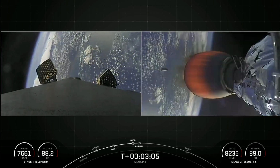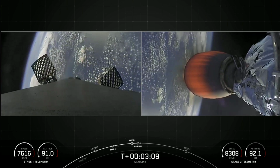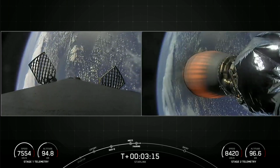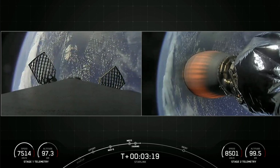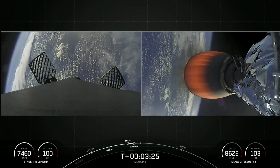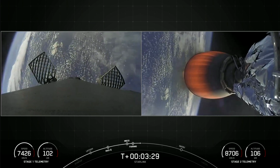We just had MECO and stage separation. You can see those fairing halves on your right-hand screen both falling back to Earth. Nominal trajectories, and some nominal call-outs. The MVAC engine lit up on the second stage. The first stage grid fins have deployed. On your left-hand screen, you're looking at a view from the first stage. On your right-hand screen, you're looking at a view of the MVAC engine on the second stage.